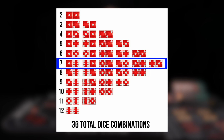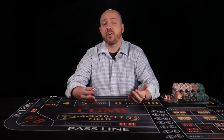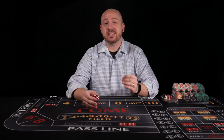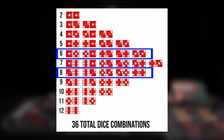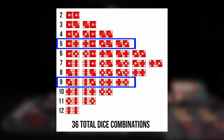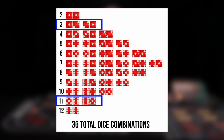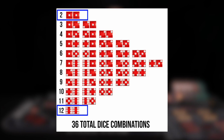Now 7 has the most possible combinations, and that's why the game is based on or revolves around the number 7. It's the easiest number to roll. There are 6 different ways to roll a 7. There are 5 ways to roll the 6 and the 8, 4 ways to roll a 5 or the 9, 3 ways to roll a 4 or the 10, 2 ways to roll a 3 or an 11, and we already mentioned the 2 and the 12 with only one way to roll those.